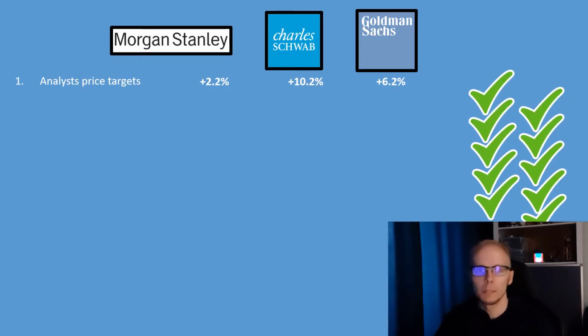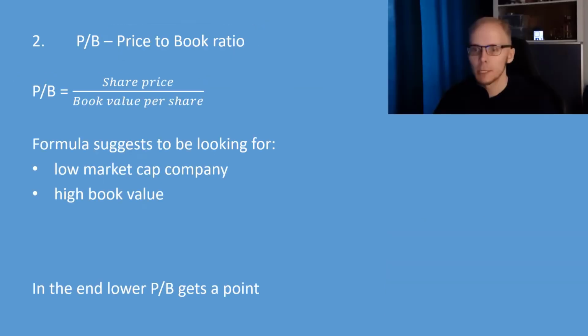Results for the analysts' price targets factor are in the table, and with the highest percentage for growth, Charles Schwab gets the first point. Second factor is the price to book ratio. It is calculated by taking the current share price and dividing it by the book value per share. The formula suggests to be looking for a company with a low market cap and a high book value. So in the end, the stock with the lowest price to book ratio gets a point for this factor.